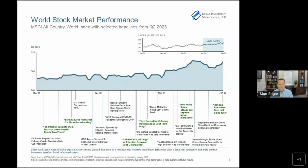This is dusting off the memory banks. We've all sort of forgotten about the bank failures in the early part of Q2, specifically Silicon Valley Bank. This was, I think, the third largest bank failure in US history. There was a lot of concern at the time that this would be a contagion event, that on top of everything else we had, the bank failures were going to start to roll through the banking system and we would have a banking crisis. That did not materialize. We did have some other bank failures, some fairly large ones, small ones. But we didn't see wide scale runs on banks. We didn't see large bank failures.